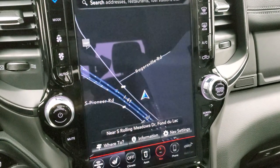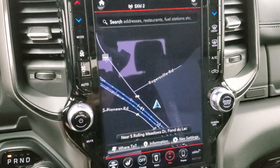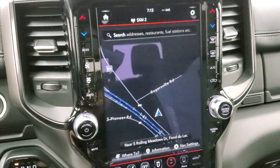Really a good looking radio. You can do so much with it. It's a 4C radio, so you can do Android Auto and Apple CarPlay as well, where you can project your cell phone to the screen via USB. And then we actually did a demo on Android Auto in the upper right hand part of your screen if you want to check that out.